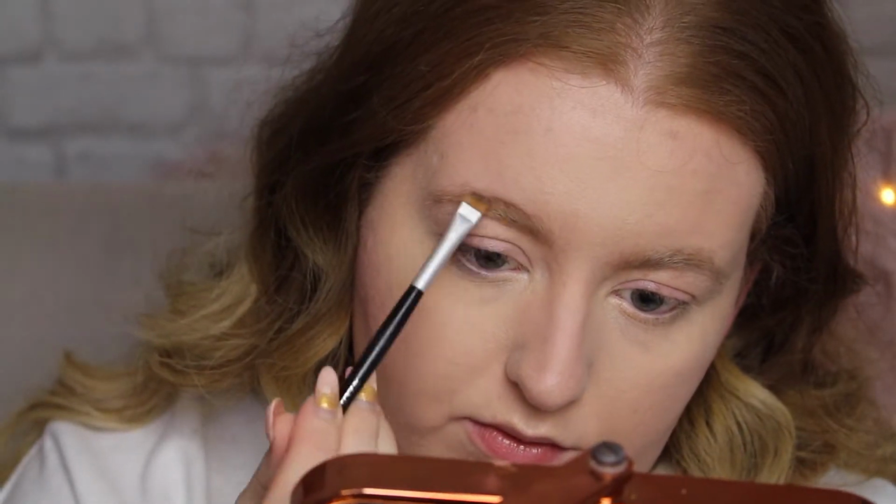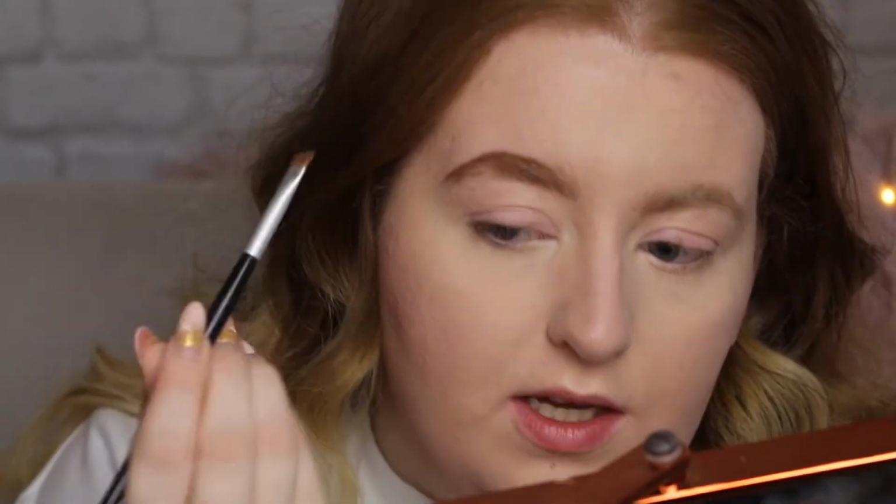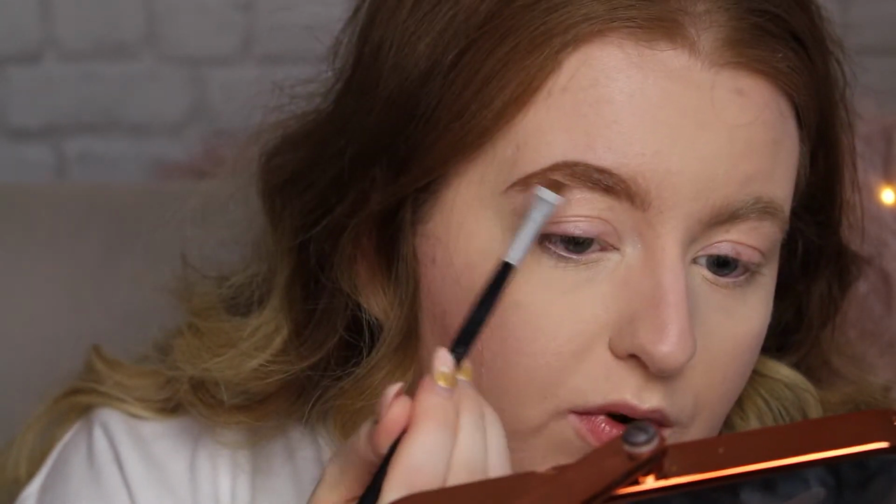I really don't want to use this brush. I know for a fact my eyebrows are just going to be all over the place if I use this, so I'm going to use my own brush. Try this out. As you can tell, this is not for the faint-hearted. It's actually very pigmented. I kind of feather this through the brow. I may have to clean this up with some concealer.